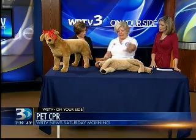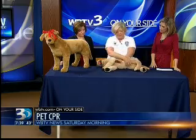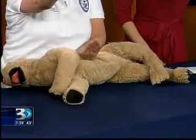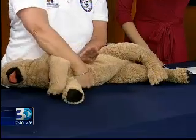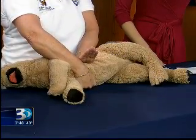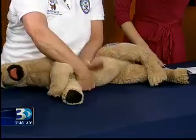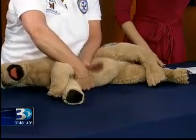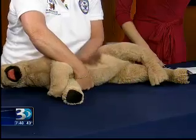We do L for life, put the thumb under the armpit. We've got the dog up against us so it's not sliding all over the place. L for life. We take our other hand and make an anchor and fill in this space. We're going to do 30 hard, fast compressions. 1, 2, 3, 4, 5, 6, 7, 8, 9, 10, 11, 12, 13, 14, 15, 16, 17, 18, 19, 20, 21, 22, 23, 24, 25, 26, 27, 28, 29, 30.